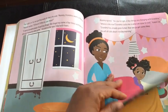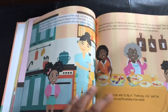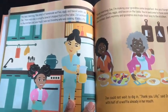So Grandma is changing. We're going to find out how very shortly.